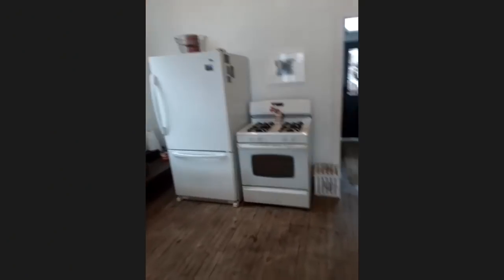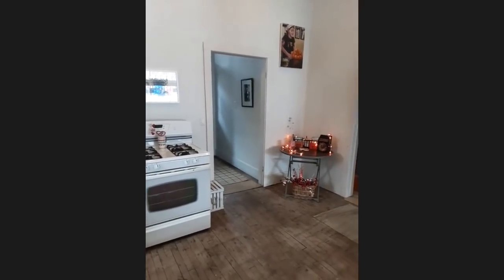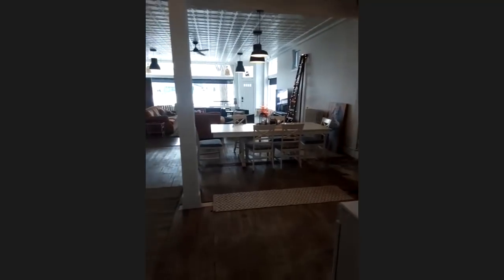So let's talk about appliance layout. There are formulas for that. Your stove, sink, and refrigerator need to form a triangle, because that's how you're working when you're cooking. Okay. Oh, and we also want to talk about maybe an island. So here's that little piece of wall. Yeah, this would be. Oh, it's so cool.